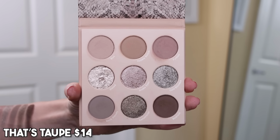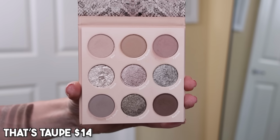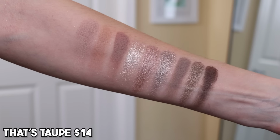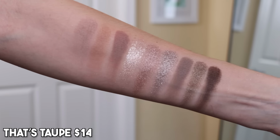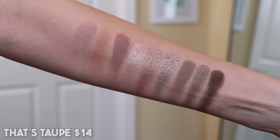Again, it's balanced in such a beautiful way where you have light to mid-tone up on the top for the mattes. You have a deeper matte on the bottom, and all of these shimmers are absolutely beautiful. And I think that's what, for me, makes this a little more stepped up than the Natasha Denona is I like these shimmers a little bit more. They're a little bit more sparkly. They're a little bit more impactful. And I love the packaging with the snake skin. I think this is a great little cool tone neutral palette.